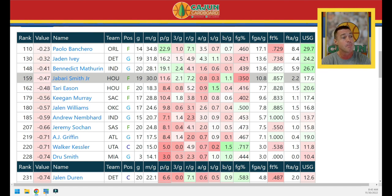Jabari Smith has picked it up as of late. You will not be able to look past this. 35% field goals for a guy who's almost 7 feet tall, 6'10", 6'11", is absolutely unacceptable. What's confusing about it is he's got a beautiful stroke. He's got an absolutely flawless shot mechanically, great balance, great legs, great foundation. He just looks really good mechanically.